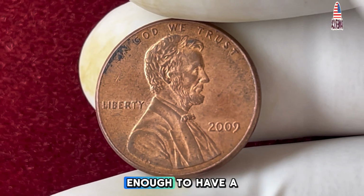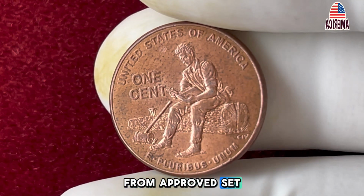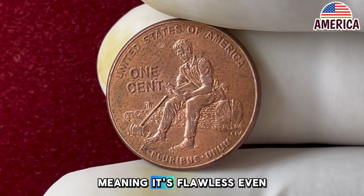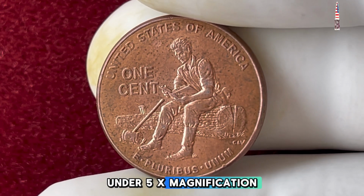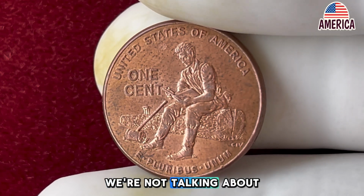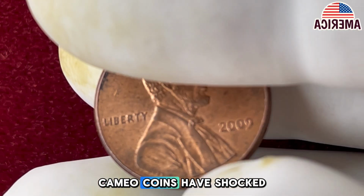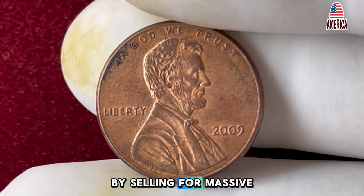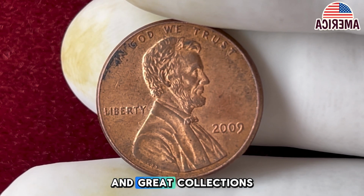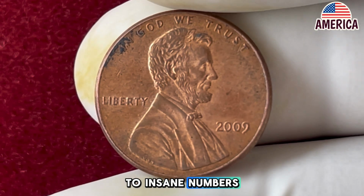Because if you're lucky enough to have a 2009 Lincoln Bicentennial penny from a proof set, and if it's in PR 70 deep cameo condition, meaning it's flawless even under 5x magnification, you could be sitting on an absolute gold mine. We're not talking about a few $100 here. These PR 70 deep cameo coins have shocked the coin community by selling for massive amounts. Auction houses like Heritage and Great Collections have seen sales of this coin in perfect condition soar to insane numbers.